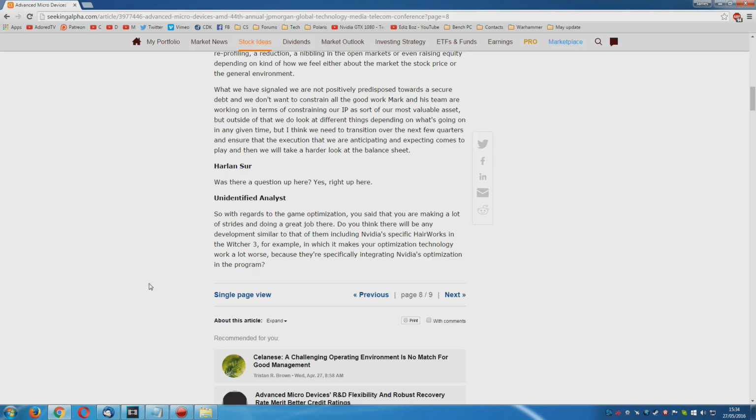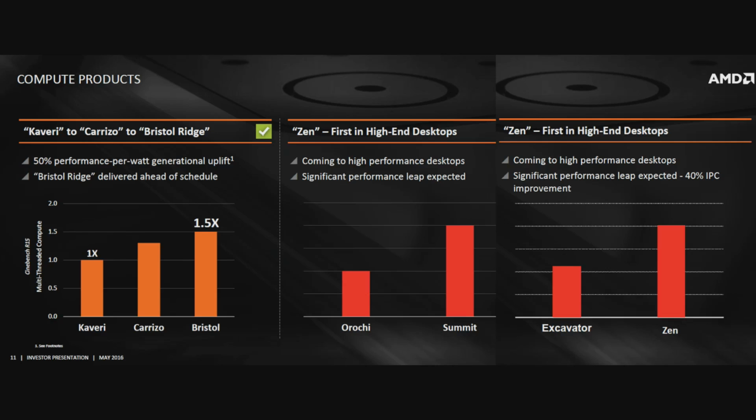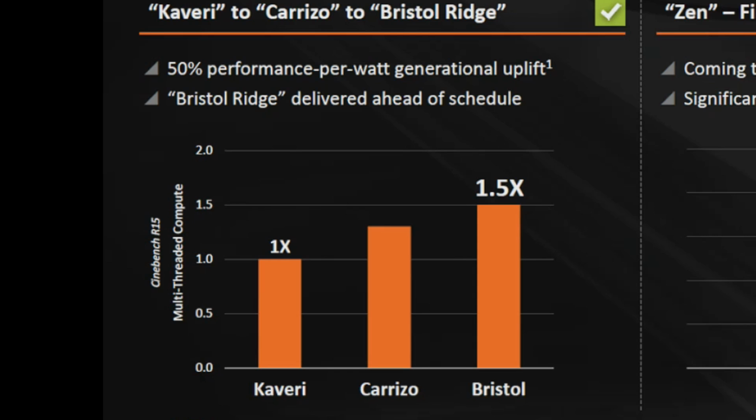So like I said, they also talked a bit about ZEN, but before I move on to that here on Seeking Alpha, I'm going to take a look at some materials that AMD has recently released on ZEN. So AMD had this investor presentation this month where they're talking about their CPUs. Now their upcoming APU is still based on the Bulldozer architecture.